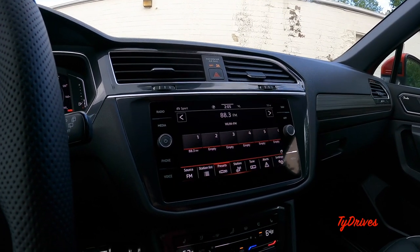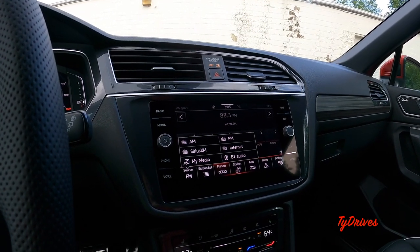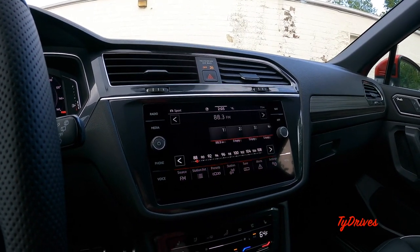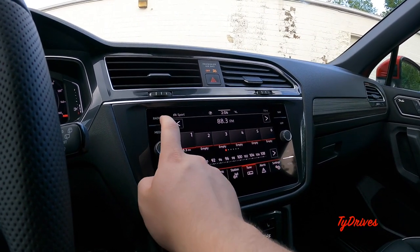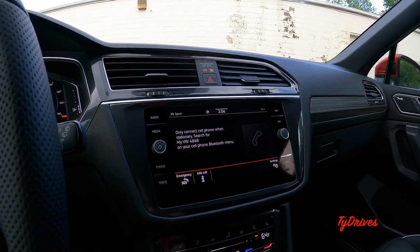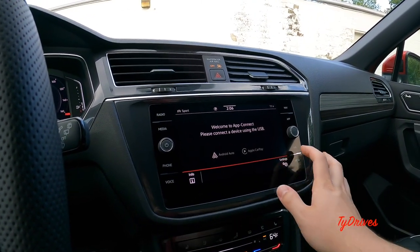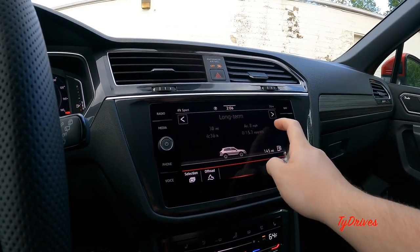But we'll quickly go through a couple of the different screens. We have the audio screen right here with all of your different sources. All of your presets will show up right here, and you can tune right there too, although you do have a tune knob and a volume knob here too. We have all of our shortcuts for media, phone, and you can pull up your voice commands there. You also pull up the navigation here too. Your App Connect has to do with Android Auto and Apple CarPlay. And we also have the car screen, which has to do with your trip computers.